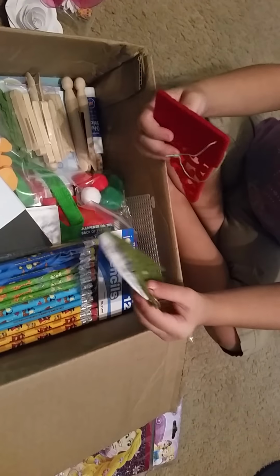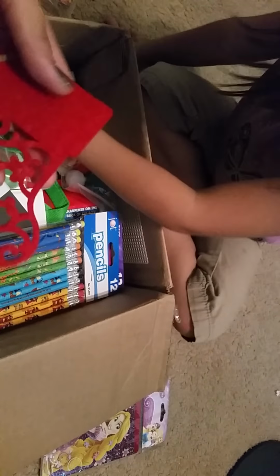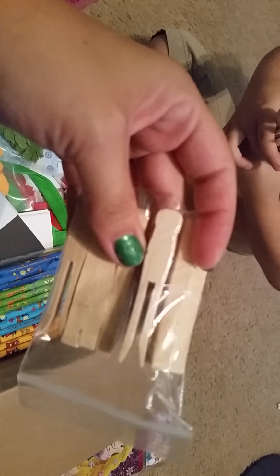You gonna decorate those and hang those on the Christmas tree? Yeah? Those are pretty cool looking. There's a stocking. Hold on, you gotta show everybody what you got. They're excited for you too. Whoa, too close. Oh, those are those clips that I see everybody using.